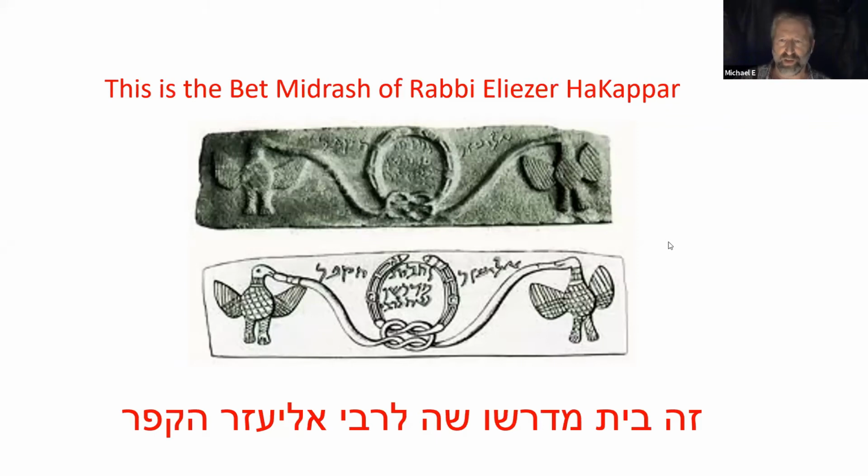And let's take a look at some of the other stones that they found right next to this stone. By the way, we'll get back to this and talk about the motifs that we see here, the 2 birds and everything else, but let's just move on in order to answer Ruchama's excellent question.